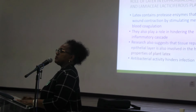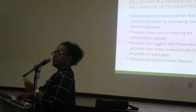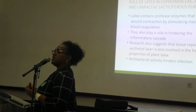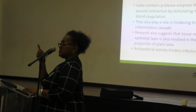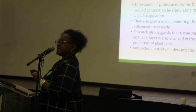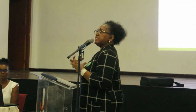So what is it about this Euphorbiaceae family? What is special about them? I'm sure those of you who know the physic nut, when you break the stem, it does what? Nothing? It exudes what we call a milky latex. Yes? One of the milkweeds, not the one that Sharon spoke of, but one of the milkweeds belongs to the same family. When you break it, that white latex contains proteins, it contains enzymes, it contains things that promote the healing process.